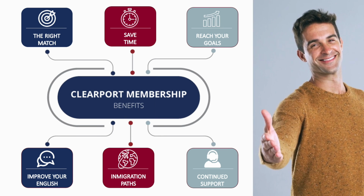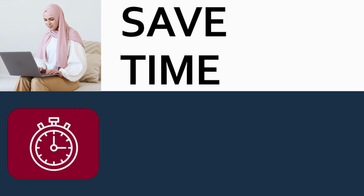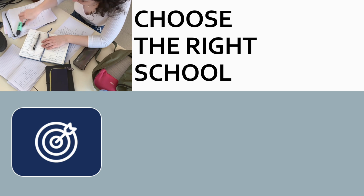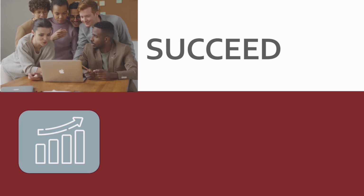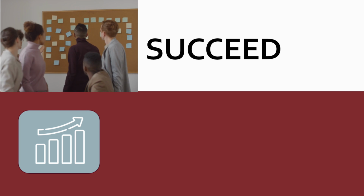As a member, you get several key benefits. You will save weeks or even months researching schools and programs. You can make sure that the school and program you choose are the right match for you. This saves you money and also valuable time. By choosing the right school and program at the right cost, you will be in the best path to reach your goals and succeed.